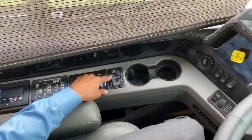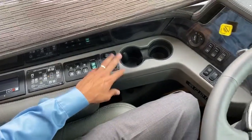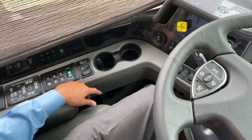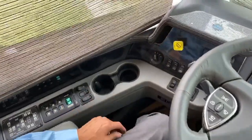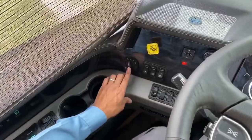Here's your engine brake on and off. It's got three stages, low, medium, and high engine brake, which is great when you're coming down the mountain, especially if you've got a 20,000 pound stacker trailer behind you or a big horse trailer. That makes it really easy to slow you down when you're coming down the pass. On this side, you've got your lights.